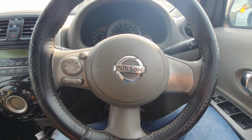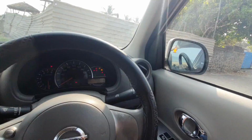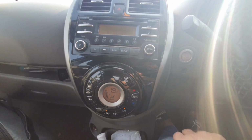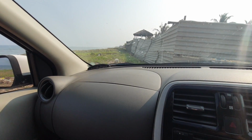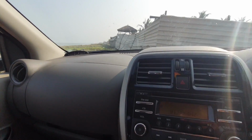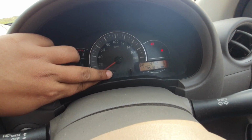On the inside of the Micra, so this is your steering wheel, your steering mounted controls. You press the start stop button and your mirrors open up automatically. It's got the auto AC, the climate control. This is your music system. You have extra space over here. You've got more space to keep stuff over here. That's the rear sensors, the indication for the rear sensors. So it's done about 45,767 kilometers.